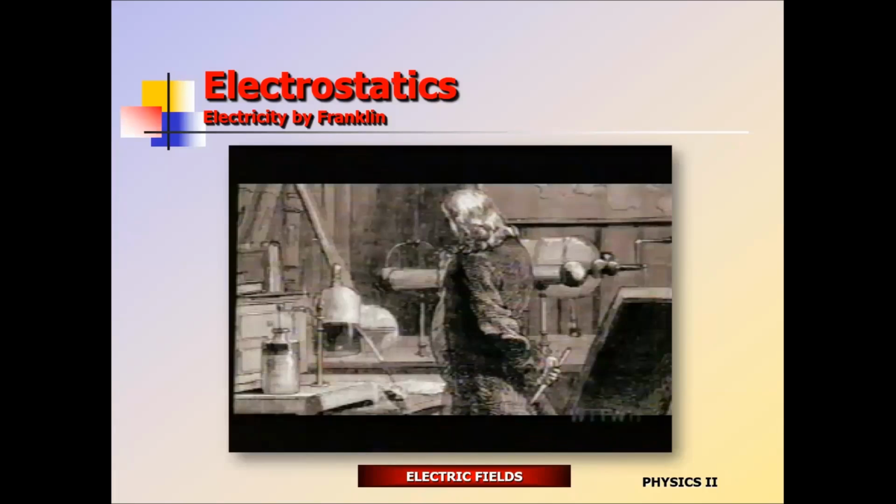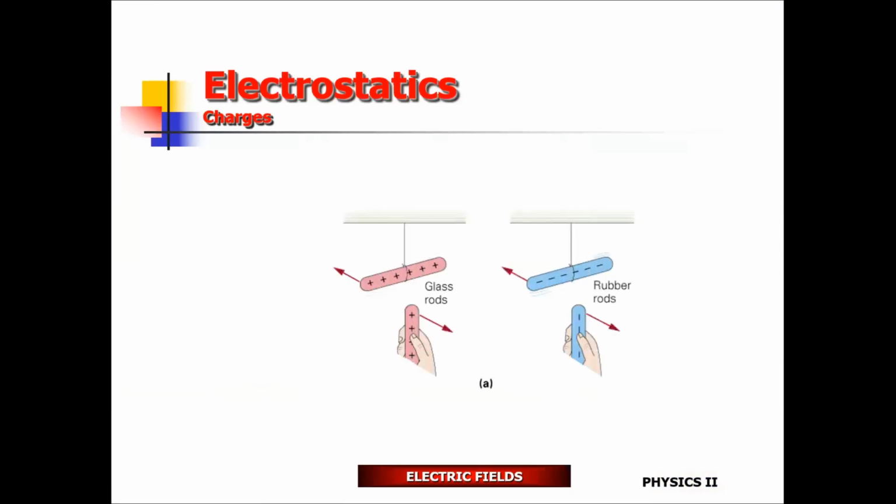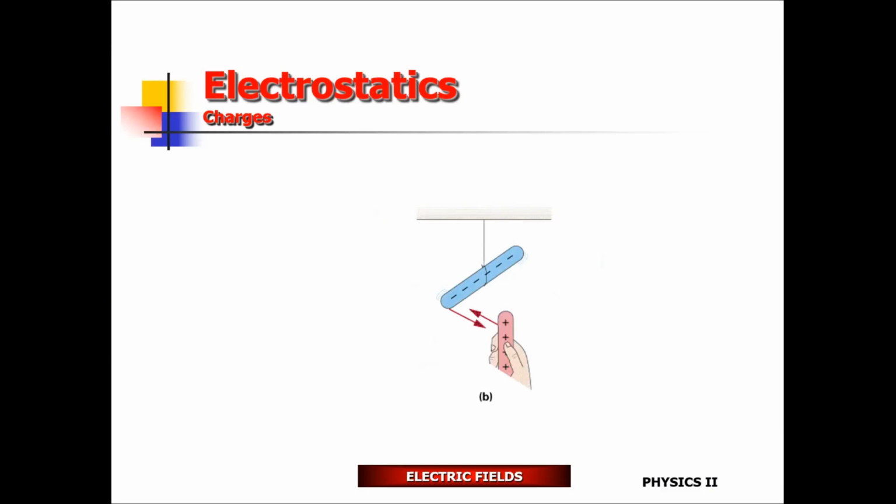Okay, so charged objects will either attract or repel each other. Franklin said, if you assume that there are two kinds of charges, you can explain the attraction as well as the repulsion phenomenon. They said that like charges will repel, unlike charges will attract each other. That's it. At the time of Franklin, they thought that electricity was an electrical fluid, and that the fluid would flow from a state of excess to a state of deficiency. So the excess state was called the positive state, the deficient state was called the negative state.